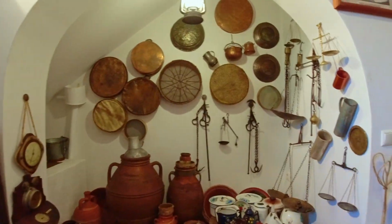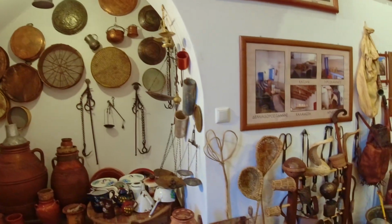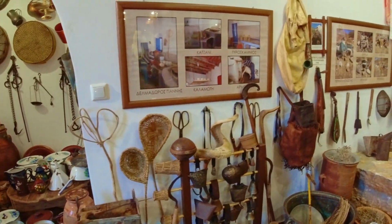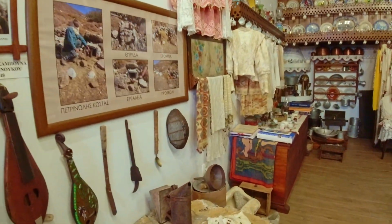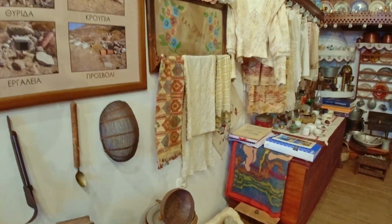While exploring Astypalea, we found the home of a nice lady here who has accumulated an incredible amount of the island's history and allows visitors to view this incredible journey back into the island's material culture.